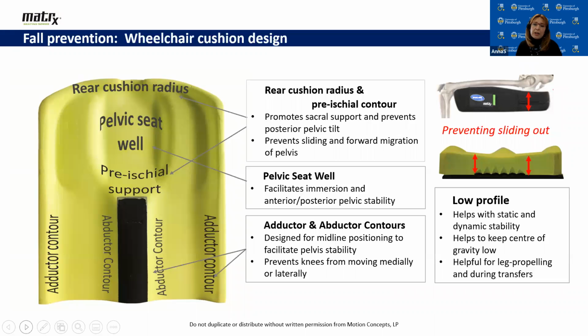And I am inviting you to take a look at the wheelchair cushion design and consider it through the lens of prevention of falls. What are the features of the cushion design that could help with balance, improve the postural support and minimize the risk of falling? First of all, the pre-ischial support and rear cushion radius. They actually prevent sliding and the forward migration of the pelvis. The adductor and abductor, I already mentioned, are important in the midline positioning, and they prevent knees from moving medially or laterally, and they allow the person to prepare for getting up or sitting down.